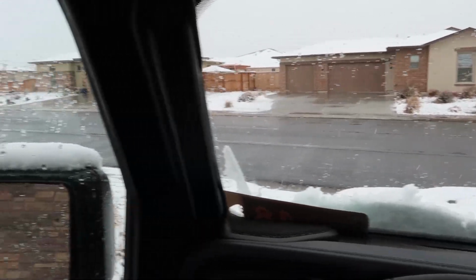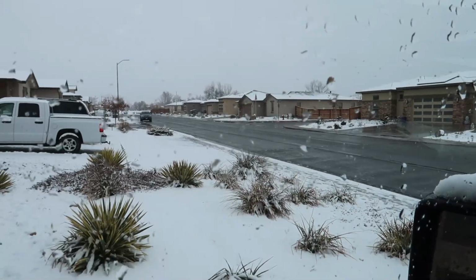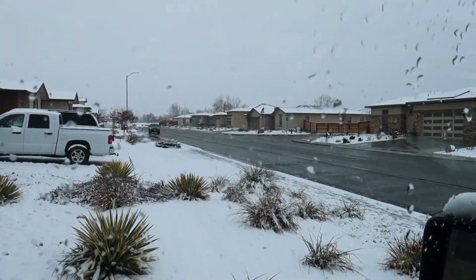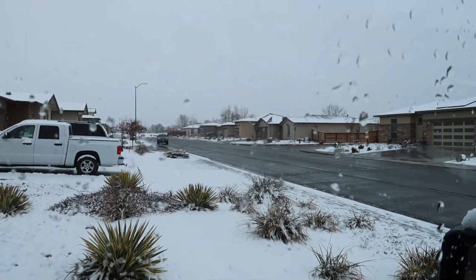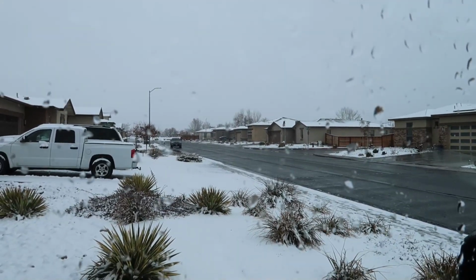So it's not too bad today. Only got like, what is that? Inch and a half or so. It's been snowing all morning, but it's just real light. Nothing seems to be really sticking to the roads. I think it was when I first woke up, but it already melted off the road. So yeah, here we go for a little cruise out in the desert, see what happens.